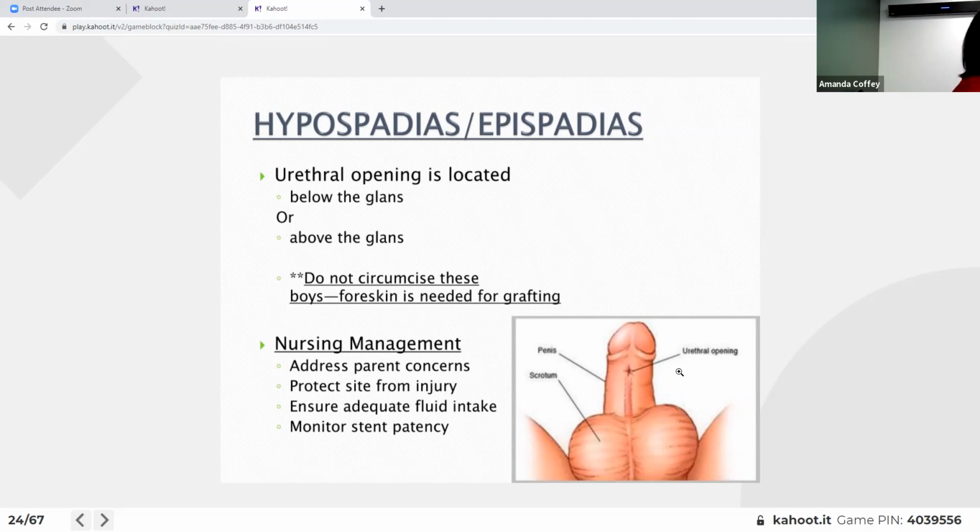So if you are on the surgical floor, and you get a baby back after they've had a repair, you have to keep that incision clean, dry, intact, just like any other surgical site. Is that going to be easy on a little boy that's peeing in a diaper? No, because they're not always going to catheterize them, okay? Because again, they want to not introduce bacteria and cause further infection. Ensure adequate fluid intake and patency of the stent that's placed. So on page 1370, there's more information about the hypospadias and epispadias, okay?